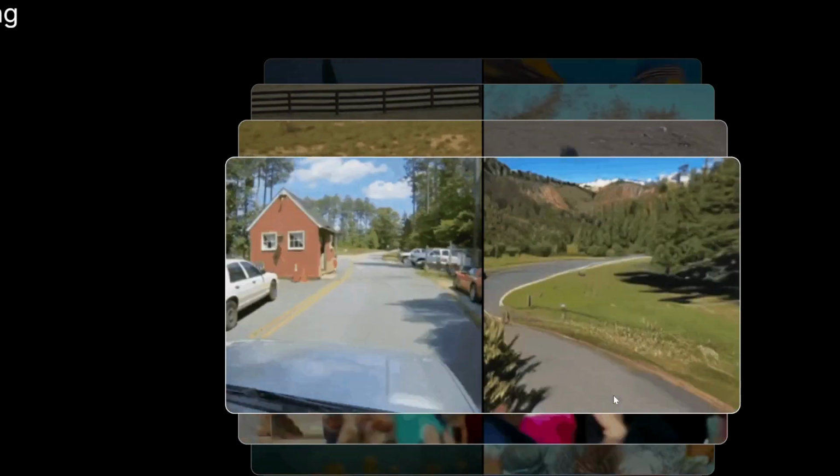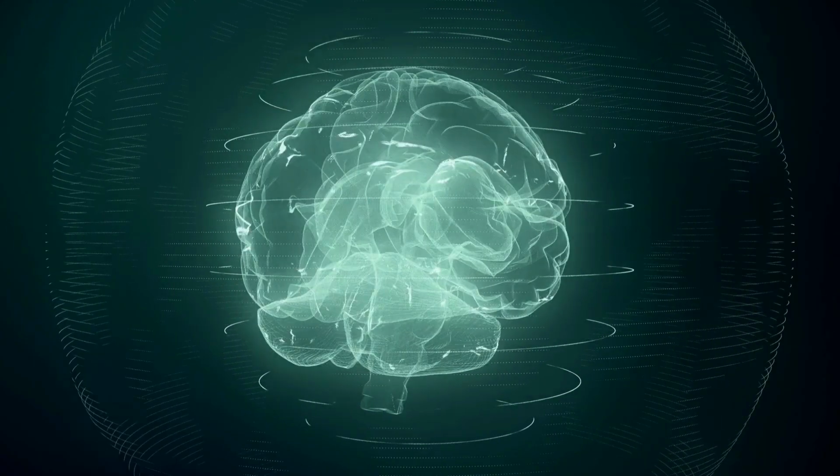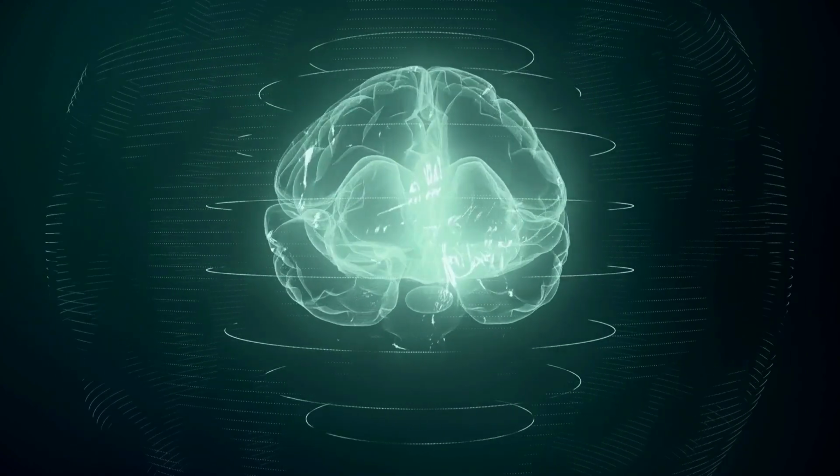Which I think is just insane. Like, AI can already read your mind. And actually, this technology already exists to scan your brain and convert what you're thinking into an image. But converting it into a video in real time hasn't really been done well yet.